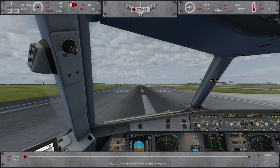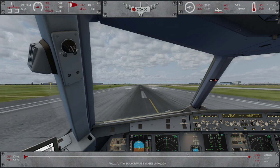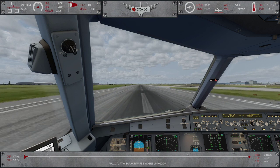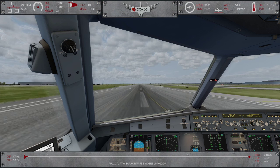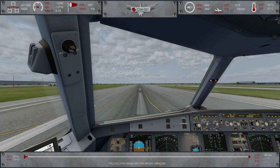Yeah, 1446, cross Gyms at maintain 9,000. Cross Gyms at 9,000, 94346. Cactus 585, cross Gyms at and maintain 9,000. Cross Gyms at and maintain 9,000 at Gyms, Cactus 585. Thank you.